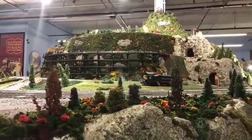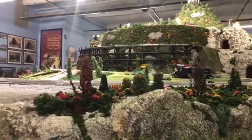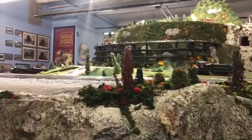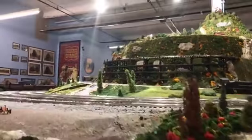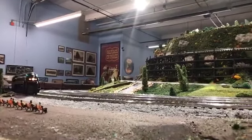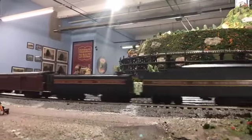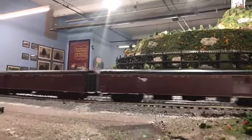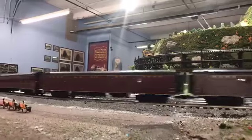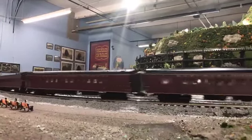The bridge, a lot of people will comment it doesn't look technically correct with the footings, but it was made to show that the trestles have survived a bit of a landslide. So you notice some of the dirt coming down around the trestle pits. And here you see a Norfolk and Western passenger set coming through.